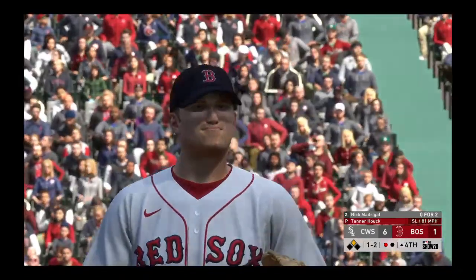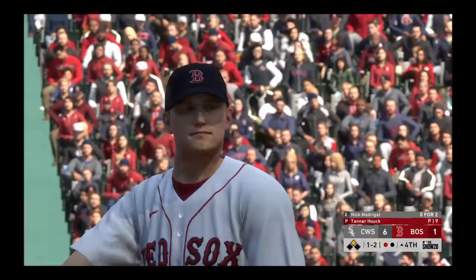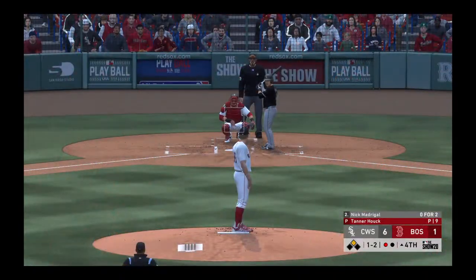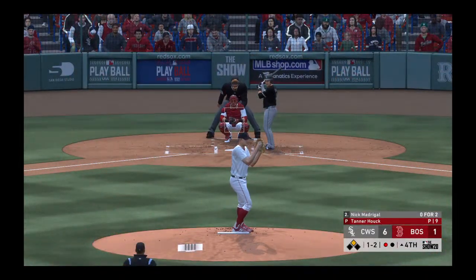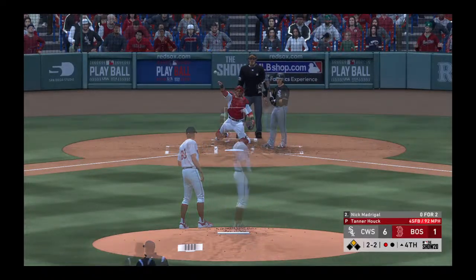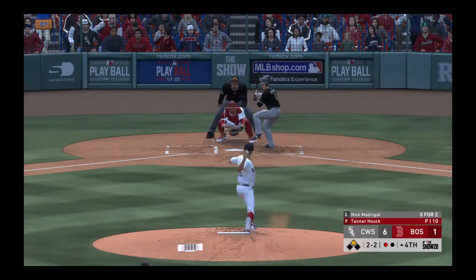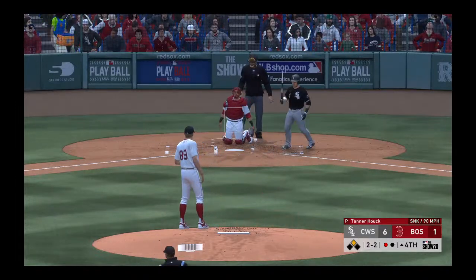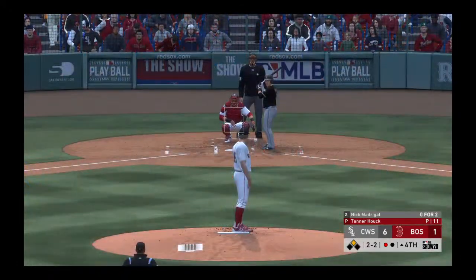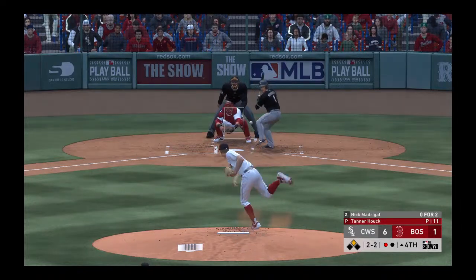Yanked the slider across that time, laid off for a ball. Classic strikeout pitch right there on 0-2. It's the one we know he loves going to, but great recognition to lay off in that spot. The 1-2. 2 balls, 2 strikes. Fouled away. 2-2 count. Here it comes.